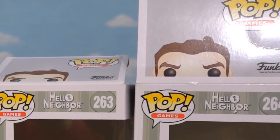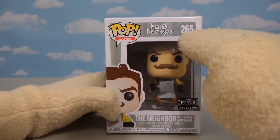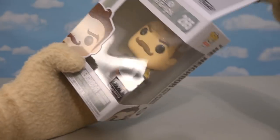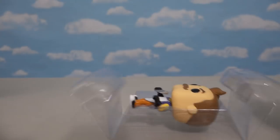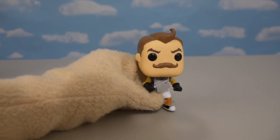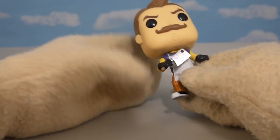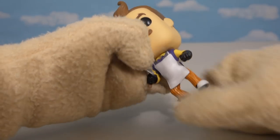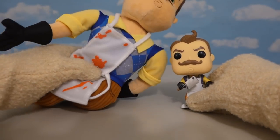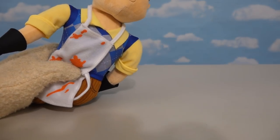So the next one we're gonna have to look at is the super cool exclusive over at FYE, coming in at 265. All right, and this is the neighbor with the apron and cleaver. Yep, we've all seen this guy in plush form and every other form, but not pop figure form. So let's check him out now. And boy, he looks super cool with that big old cleaver in his hands. And he also has an apron, which oddly enough, isn't all bloodied up like in the plushie version. Oh, just give me time. I'll get it plenty bloody.